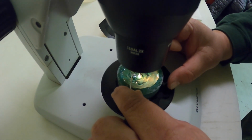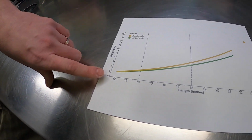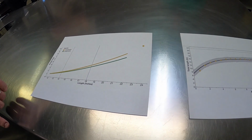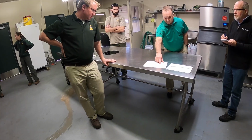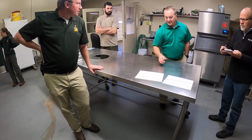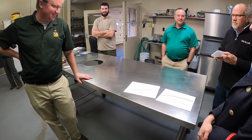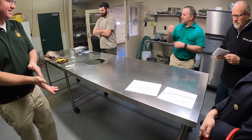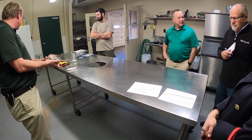Because yeah, fall capture, you would not count that edge. This is our length and weight graph with smallmouth in the gold color here. And you can see this is an average smallmouth growth rate. Where that point fell compared to what we've seen, it's absolutely a normal Lake Erie fish. It's average. We don't see them that big, but it fell right on the line. It's not extremely fat. It wasn't 10 pounds because it was full of eggs.